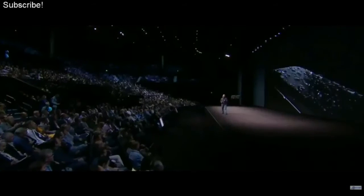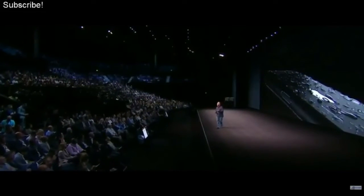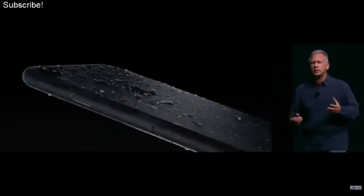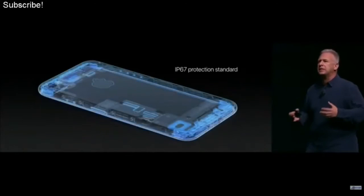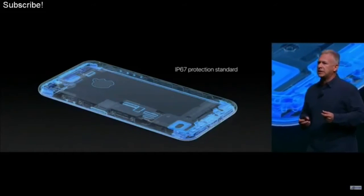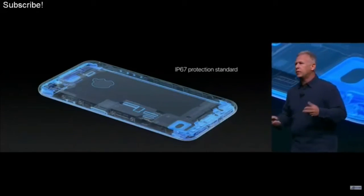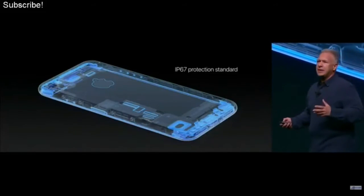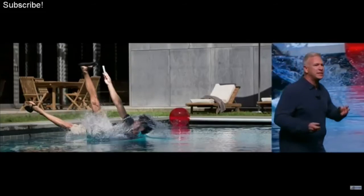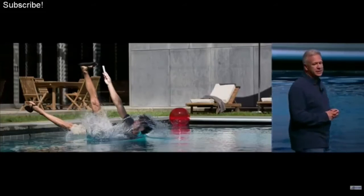Now, it's incredibly important to the team to ensure that we protect the great feeling and experience that we all love about our iPhones with the buttons and switches. And to do that and provide this resistance meant re-engineering it from the inside out in many ways, including new seals and new adhesives. And in our tests, it is IP67 protection standard. What does this mean for all of us? Well, even the least coordinated among us don't have to worry in case some unusual mishap happens, your iPhone will be safe from water or dust.